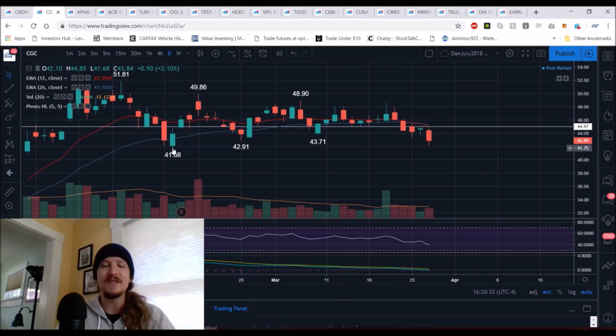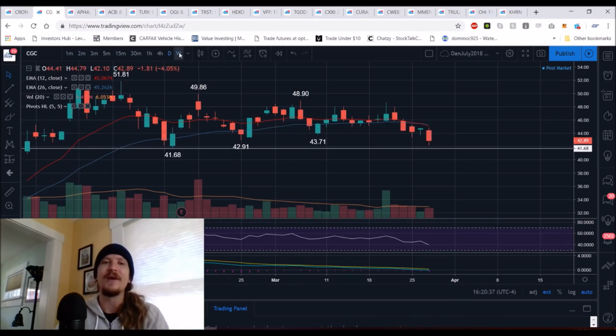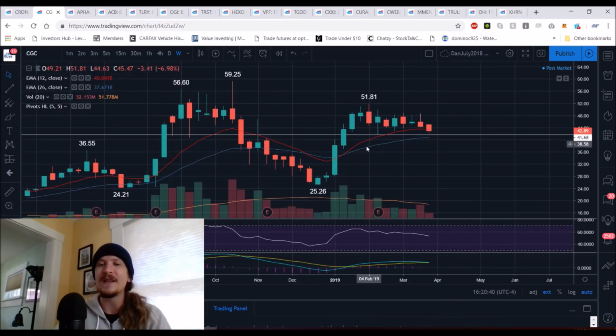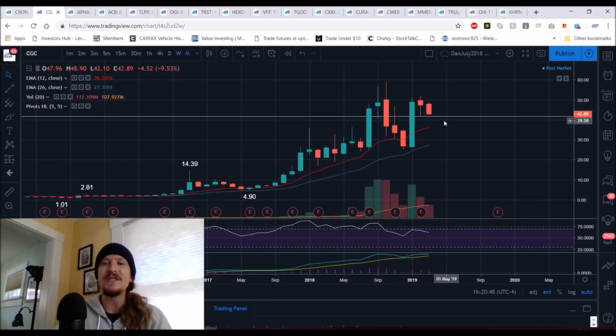Now it's just 41.68 nearby. And if 41.68 breaks, look at the weekly time frame. What's below 41.68? Nothing clearly established. CGC, and again, if you've been watching the S&P 500 videos, we've been talking about the monthly equilibrium as the potential setup. CGC is giving us a monthly equilibrium if we break 41.68.